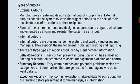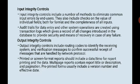And in internal, what happens? They are present inside the system and used by end users and managers. So they support the management in decision making and reporting. So there are three kinds of reports that are management produced: detailed reports, summary reports, and exception reports. Detailed reports contain information which has almost no filtering or restriction, generated to assist management planning and control. Summary reports contain trends and potential problems which are categorized and summarized, generated for managers who do not want details. Exception reports contain exceptions, filtering data to some condition or standard before presenting it to the manager as information.